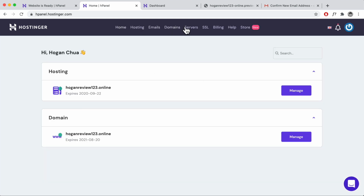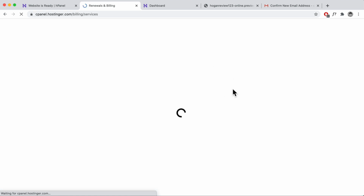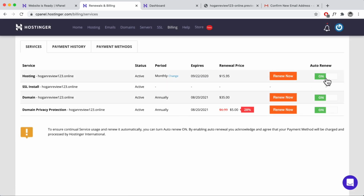Now, if we hover over here, I think it is the billing. So this is where you can actually control your renewal. So this is another thing that I really like about Hostinger. They make it really easy to just turn off the auto renew, because sometimes you don't want it to auto renew, especially if you get the priority support as well. You might want to cancel that.